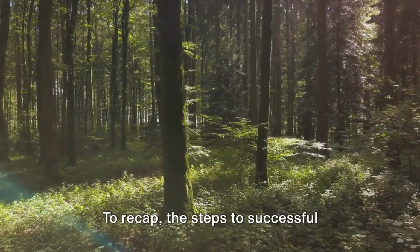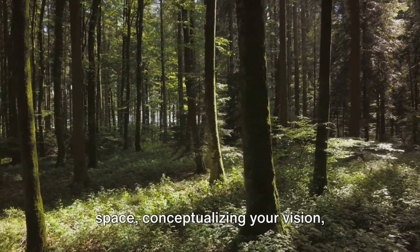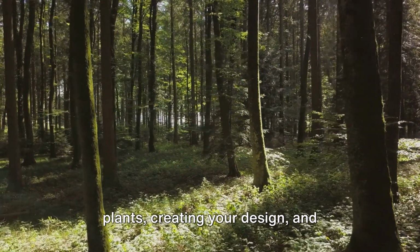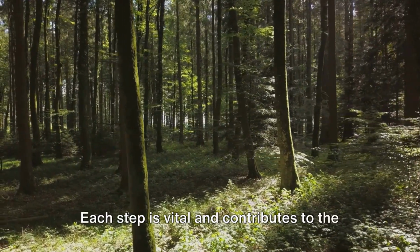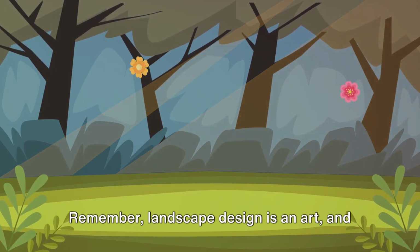To recap, the steps to successful landscape design are understanding your space, conceptualizing your vision, planning your layout, selecting your plants, creating your design, and maintaining your space. Each step is vital and contributes to the overall success of your project.